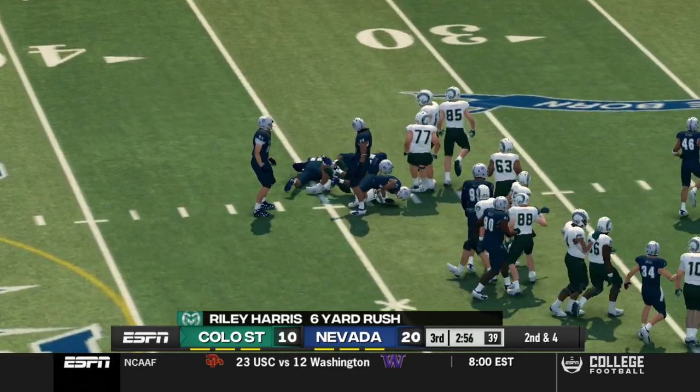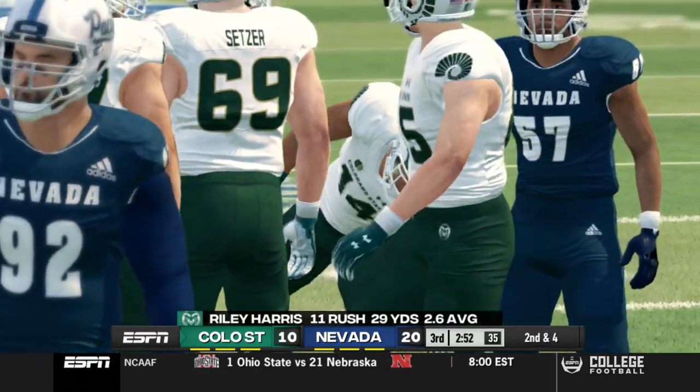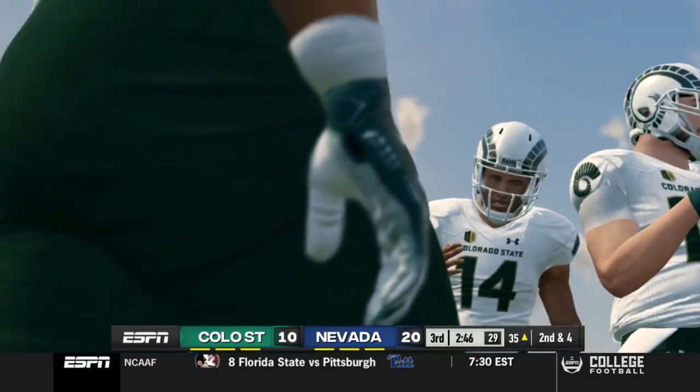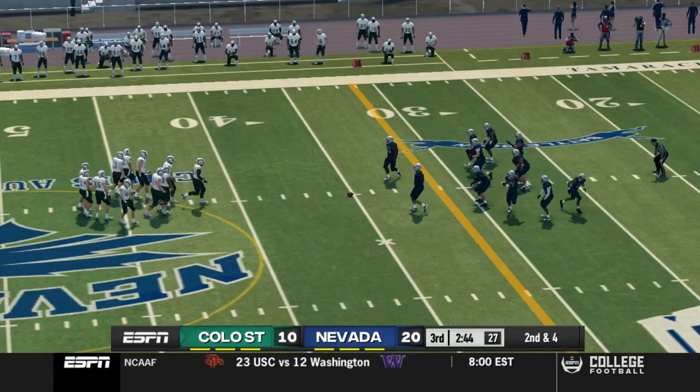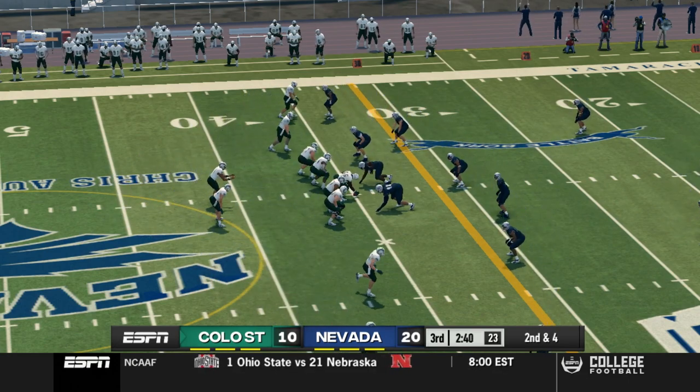Runs it left for a decent gain. Had a gain of 7 yards. That'll make it second and four. Watch 14, watch 14. Watch the screen, watch the screen.